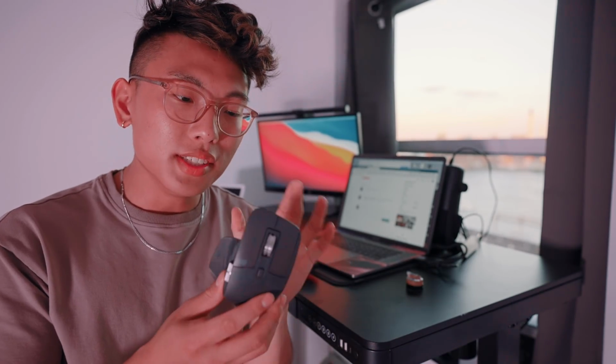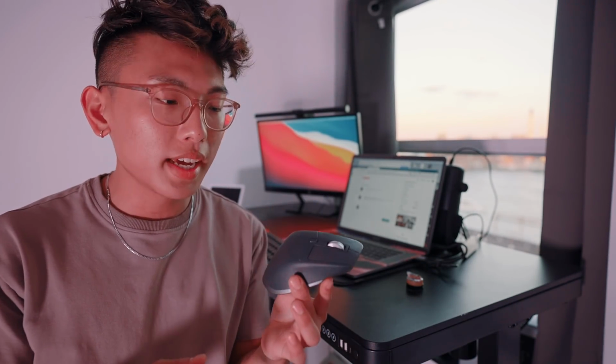Right now, my mouse of choice is still going to be the MX Master 3 from Logitech. This just has really good ergonomic design, and I'm thinking of picking up another Magic Trackpad for when I'm doing my video editing. But overall, the desk setup is finally coming together.